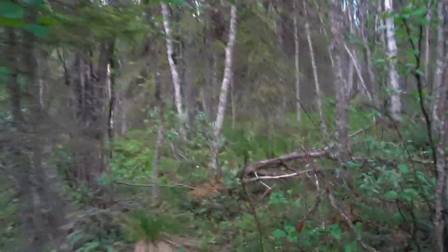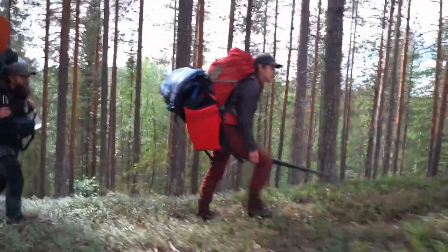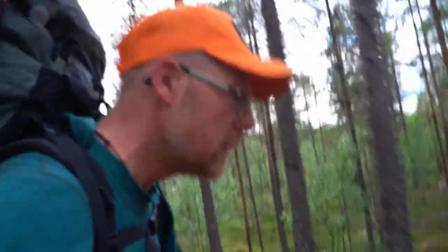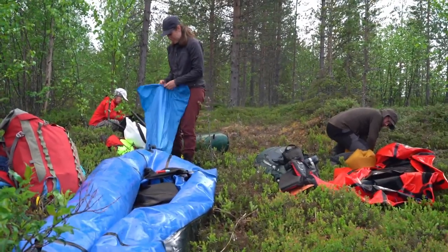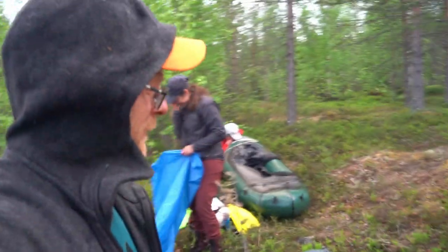Some parts of the portages are wet and muddy and bushy, and some parts are like this. You're walking on a dry ridge through a pine forest. This is easier. But when you haven't been in the area before, you don't know. So then you just have to do trial and error. Finally, we got some mosquitoes. We are halfway through the whole trip.